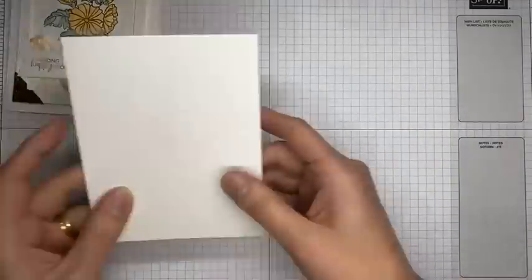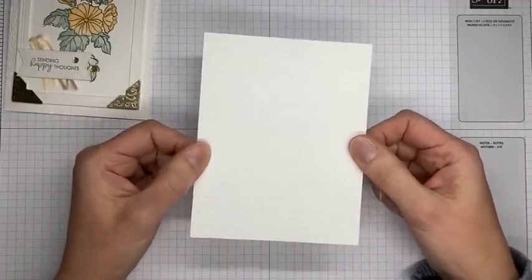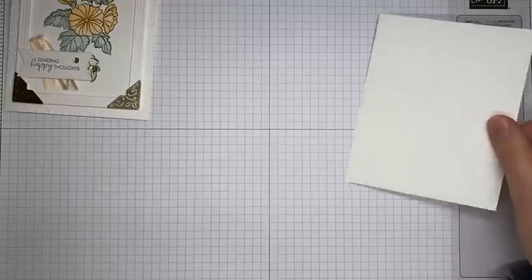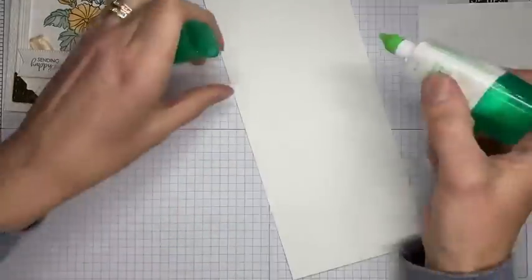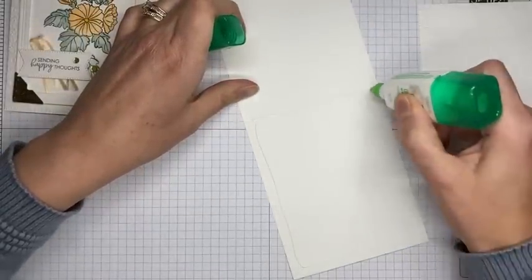Let's get going on the card. I embossed a panel of basic white cardstock with the Time-Worn Type embossing folder. This panel is 4 1/4 by 5 1/2, and we're going to adhere it to the front of a thick basic white card base.